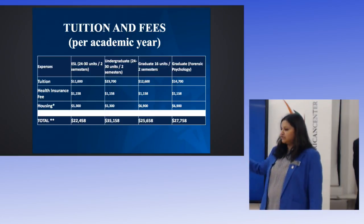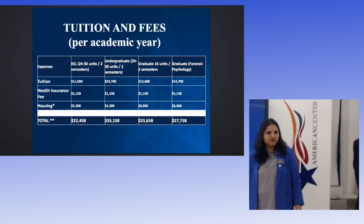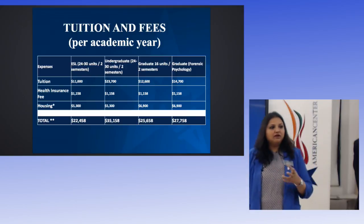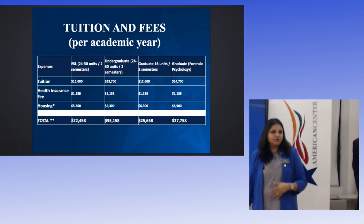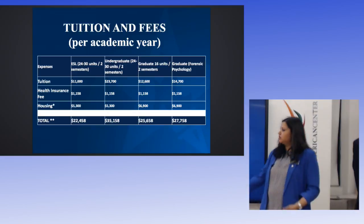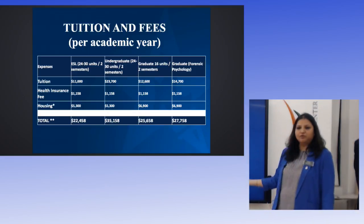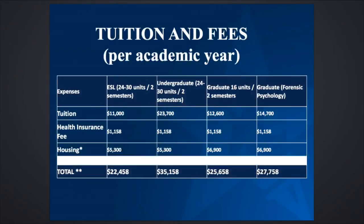Great. Just to give a very quick view on the fee structure. When we talk about affordability, this could be very affordable for many students, but this could be tough for many students. It depends on what your budget is. That's why budgeting is very, very important. So just to give you a quick view of the tuition fee for all the programs, we have listed the details over here.